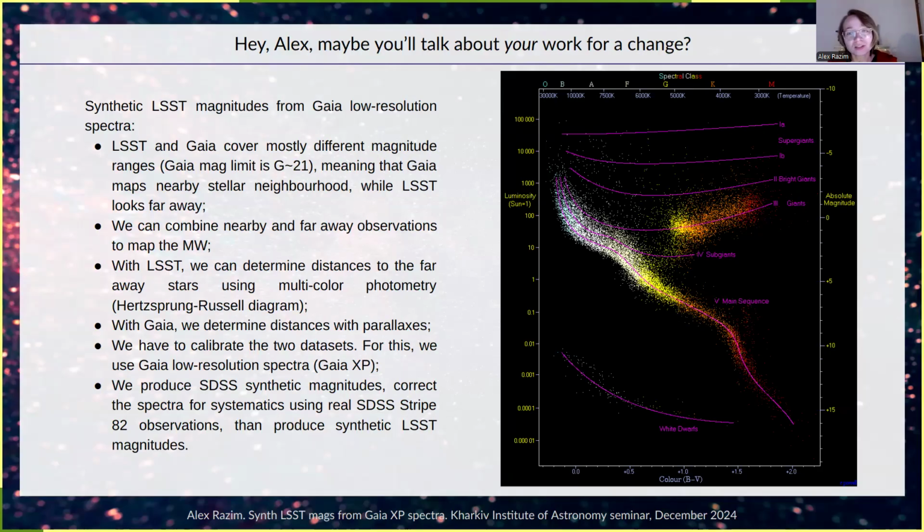So there are several projects that were done within this scheme, but the one that is most scientifically interesting is developing a catalog of synthetic magnitudes, synthetic photometry in the LSST photometric system using low-resolution Gaia spectra, so-called Gaia XP spectra. This project is interesting for us because some of my colleagues are working on improving the methodology for photogeometric distances that will be crucial for mapping the Milky Way with LSST.